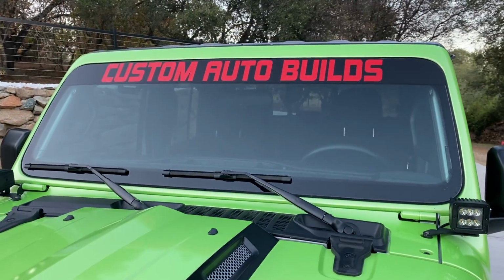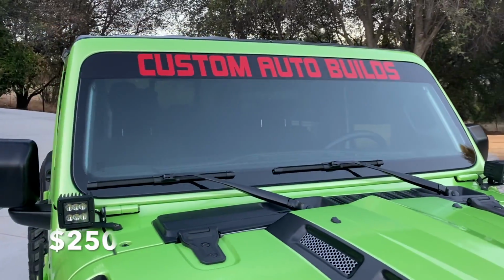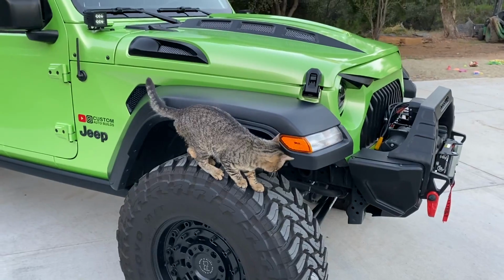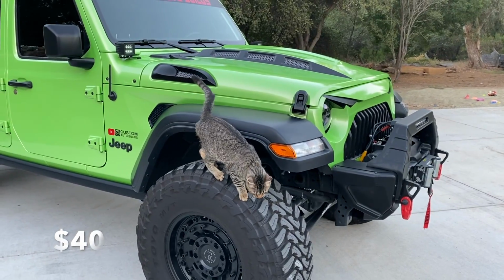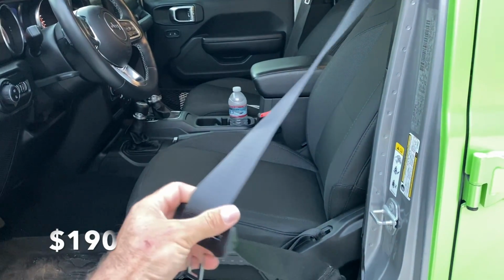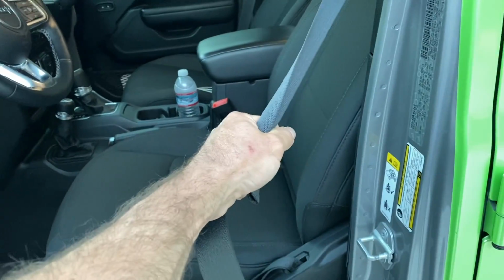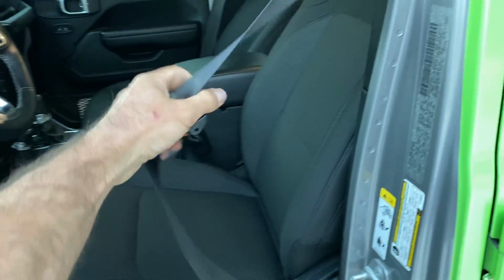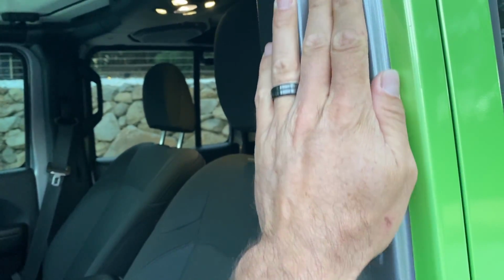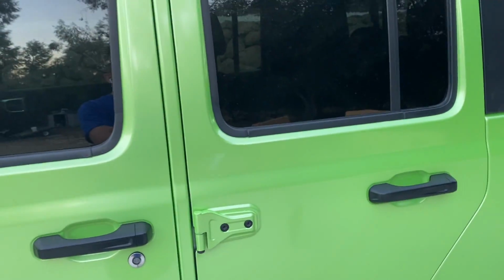The windshield came broken, and it cost me $250 to change the windshield. I paid $40 to fill up the AC, $190 to reset the seat belt, because after the accident it was stuck, it wouldn't work, and now it does. And by the way, that's the original color. We didn't want to go inside with the green because it looks good like that.